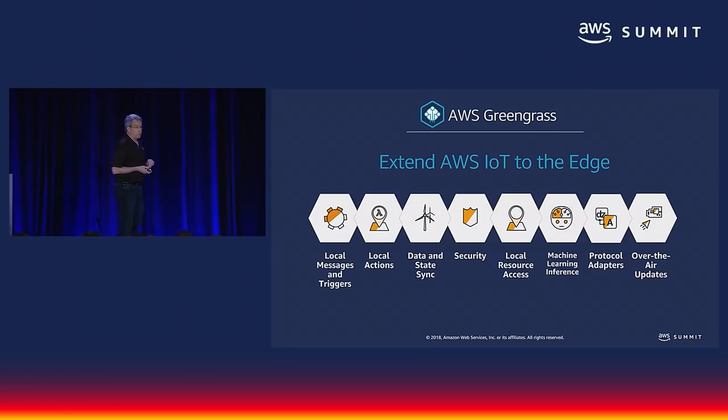Greengrass also supports the ability to upgrade itself. So as we come out with versions such as 1.3, 1.5, and recently 1.6, you can essentially initiate an over-the-air update, which will download the latest version of Greengrass, do a restart, verify that everything is operational, and if it is, great. If it isn't, it'll roll back to the previous version and give you the debugging information that you need.